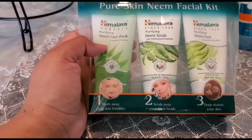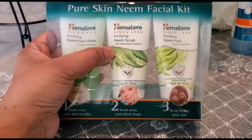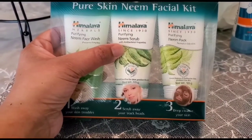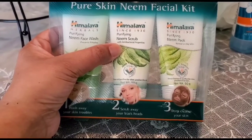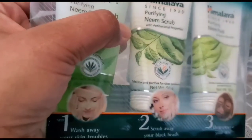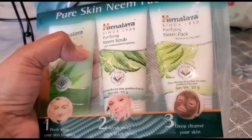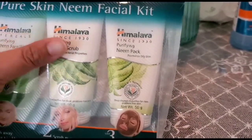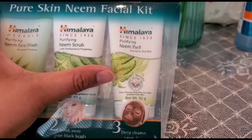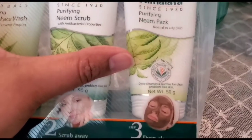You can easily purchase them from Amazon or eBay or any drugstore near you, but you may not find them in Walmart or Target. Now friends, this particular product comes in three stages: neem facial wash, neem facial scrub and neem facial pack. Himalaya does have other skincare herbal range products, but for acne this is the best range. And like I said, it's neem facial wash, neem scrub and neem facial pack.